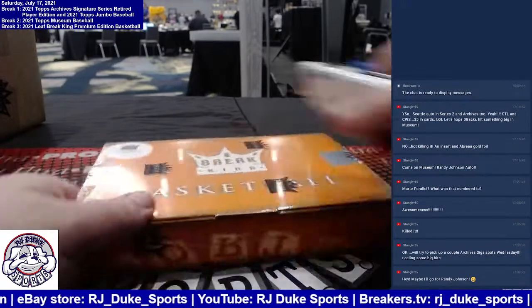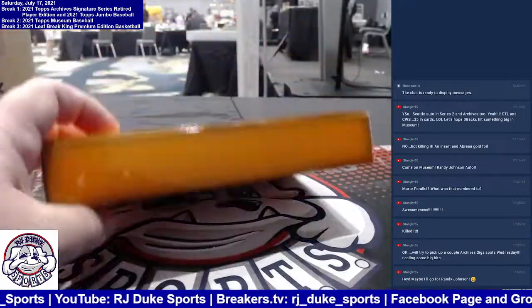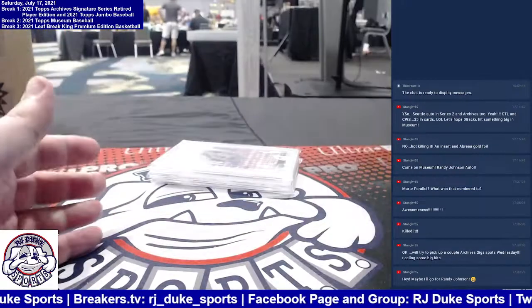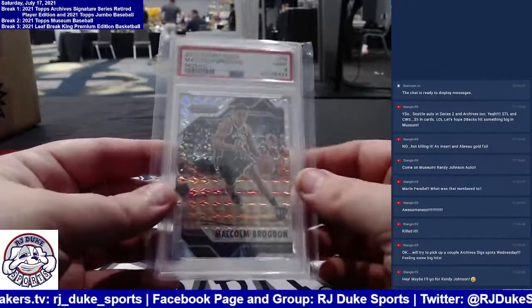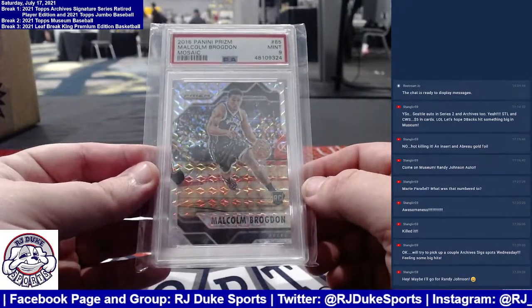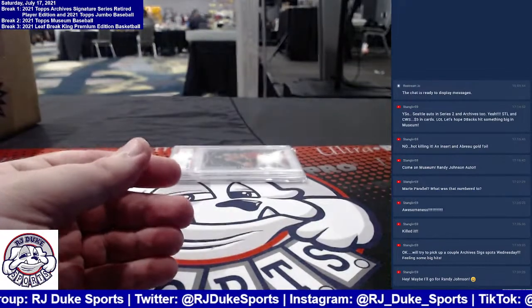Gotta dig this, there we go. All right, here we go. Last three cards of our first case. First up, from 2016 Panini Prism Mosaic Parallel, a PSA Mint 9 for the Milwaukee Bucks. Here is Malcolm Brogdon. 2016 Panini Prism, PSA Mint 9, Malcolm Brogdon.